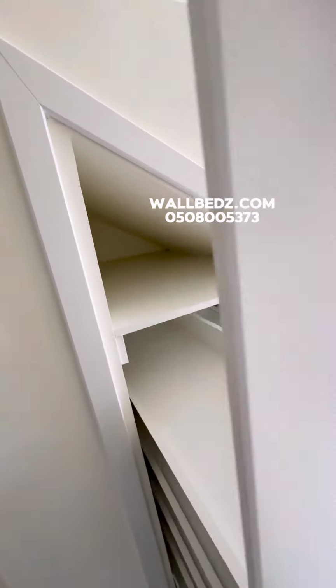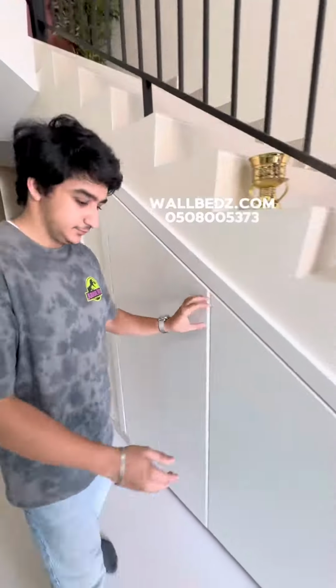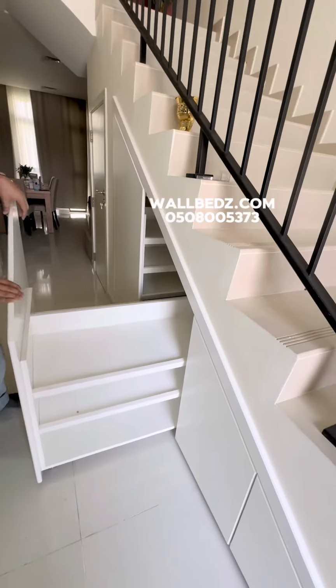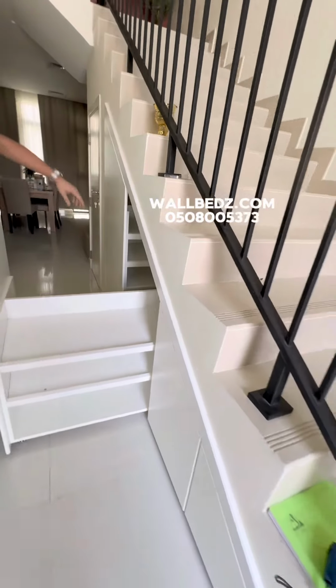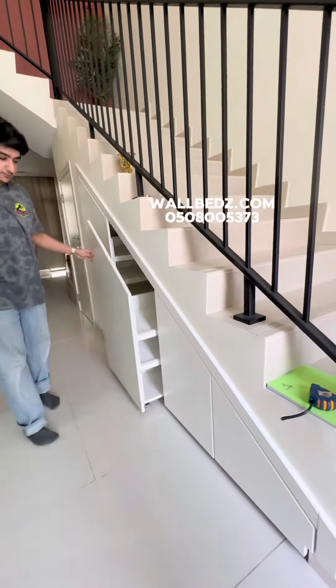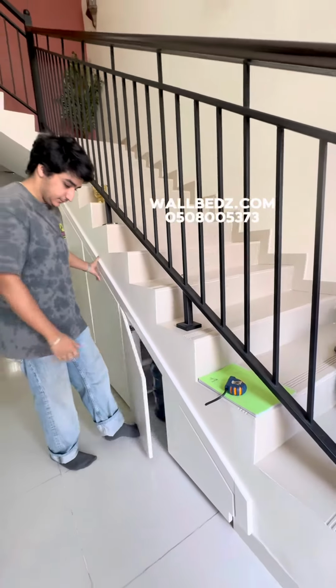Slide out the shoe racks to find your shoes neatly hidden away, but always within reach. With two sliding racks, there's room for every pair, keeping your space tidy. And for those extra essentials, we added two sleek cabinets, making sure everything has its place.